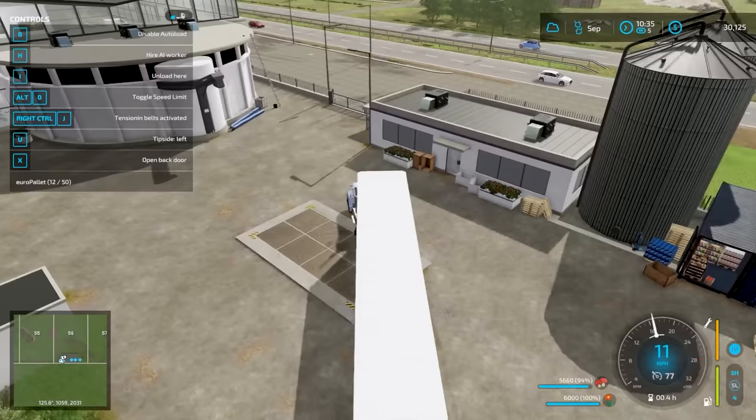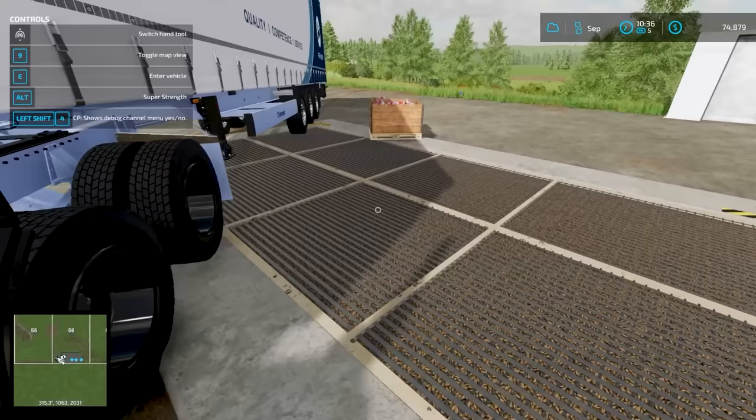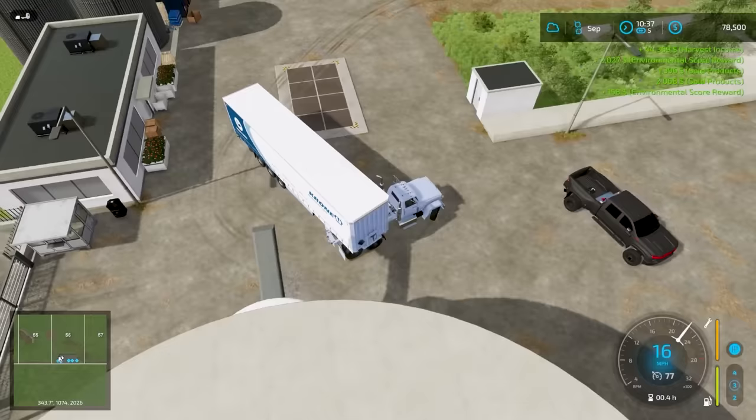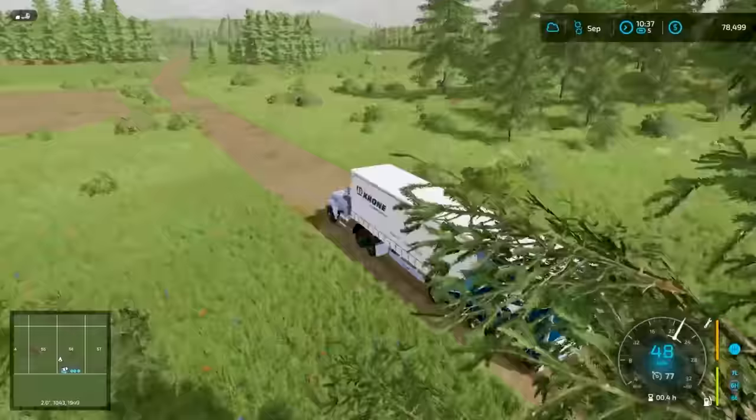I've never done this before, so let's just see. Kind of works. We'll have to line up a little bit better. I think we just missed one pallet or two. Not bad. Gets our grand total back up to $78,000. I do like the feel of having a real diesel and trailer delivering our products for us now instead of always using just the flatbed trailer.